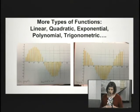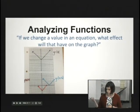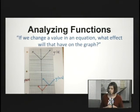During our work with these new types of functions, kids dig deeper and analyze them. So they're generalizing the function's characteristics, their features, their graph. And one example of students being asked to generalize is posed by this question: if we change a value in an equation, what effect will that have on a graph? So what role does that key number play in that equation there, and what effect will that have on the picture? And students can graph the changes, they see the results, they generalize those results, and we do all of this with the end in mind.